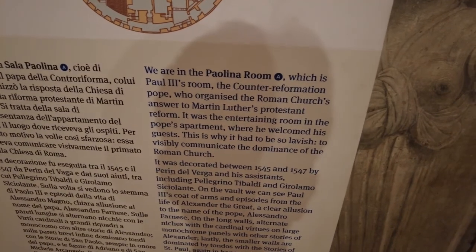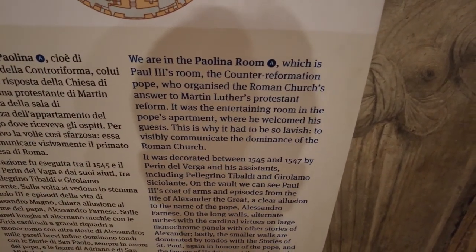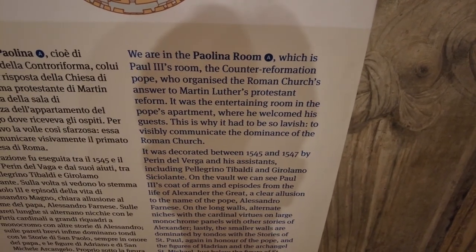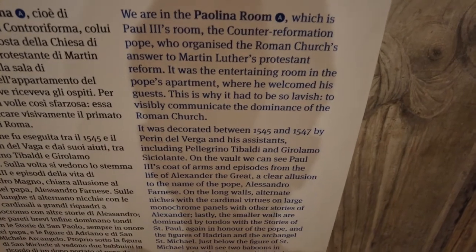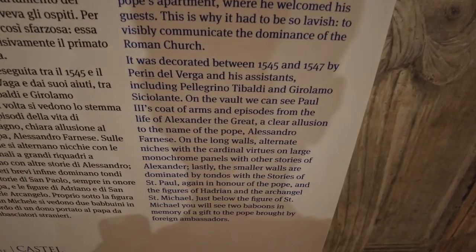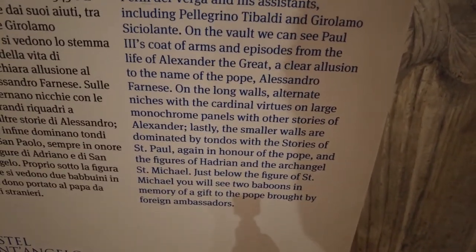We are in the Paulina Room, Paulina, which is Paul III's third room, the Counter-Reformation Pope, the organizer of the Council of Trent. It was decorated in 1545-1547 by the Roman... Okay. Pause as you need to.